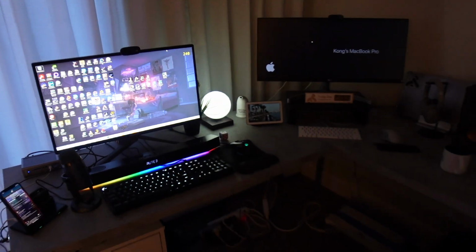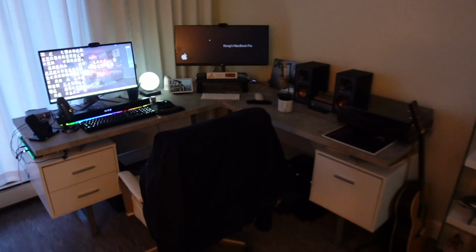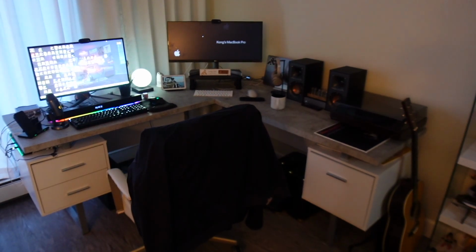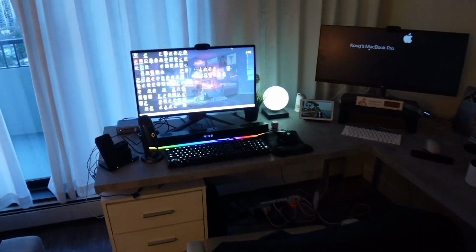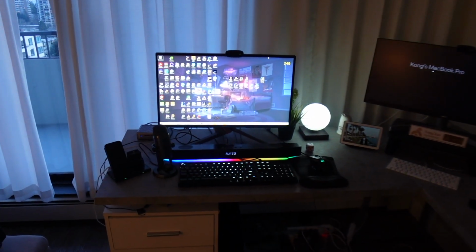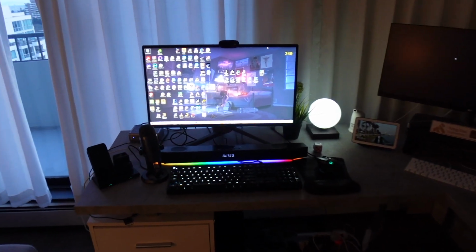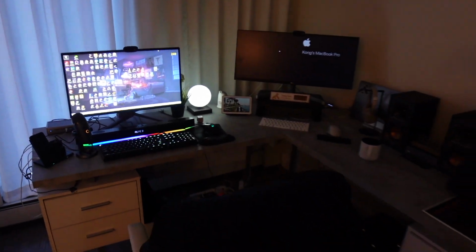So you can see I have a corner desk here, which I use for both work and just regular computer stuff. Like I use my main computer for just watching videos, YouTube, for doing the Let's Play videos, and for doing social media, chatting with my friends. Yeah, so that's what I use it for.